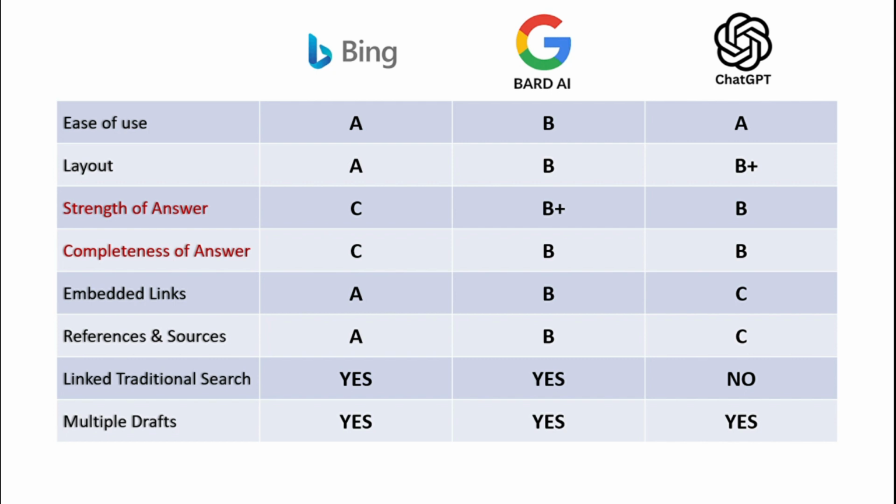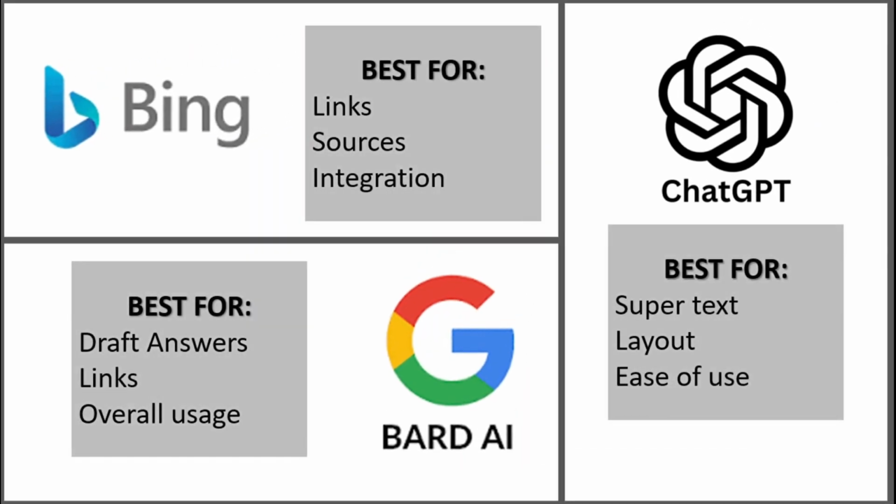But in terms of overall systems, what were my findings? I think Bing is much better for links, sources, and integration. So as a researcher, it will point me to very appropriate URLs that I can use to further my research. Bard was very good at draft answers. It had good links and overall usage. And ChatGPT well ahead on supertext. Its grammatical answers were far better than Bing and Bard's. The layout was good and ease of use.